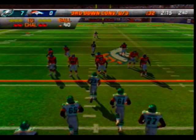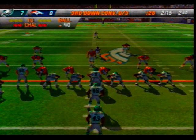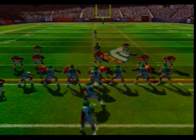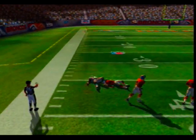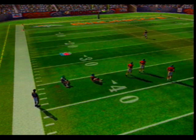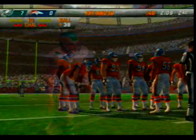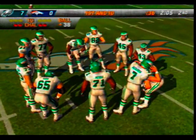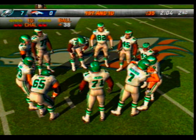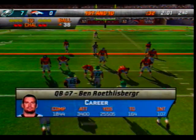Two minute warning coming up. Ball on the 40-yard line. Watch your eyes. Denver lines up in a 4-3. Throwing. Crockett comes up to make the play at the 38-yard line. Ben Roethlisberger is good. As a rookie, he got in there and he made the plays. He didn't just manage the game. He played quarterback. Part of it is the team around him. But he still played at a higher level than most rookies usually do.